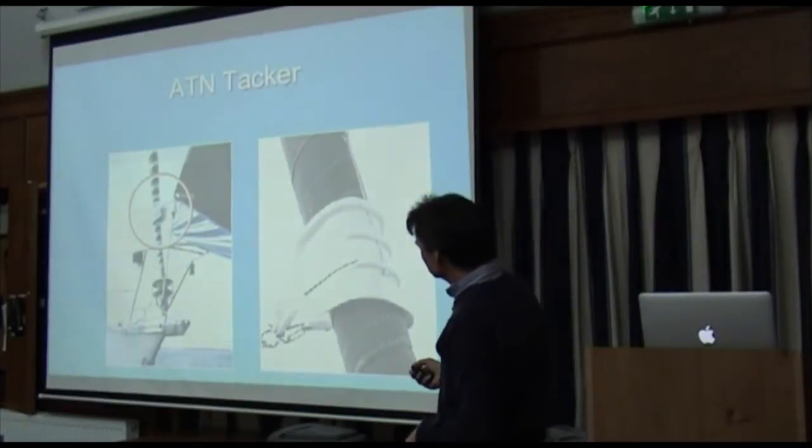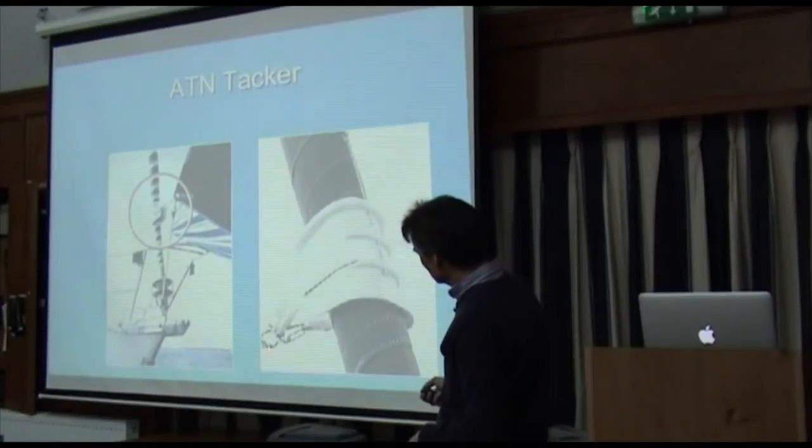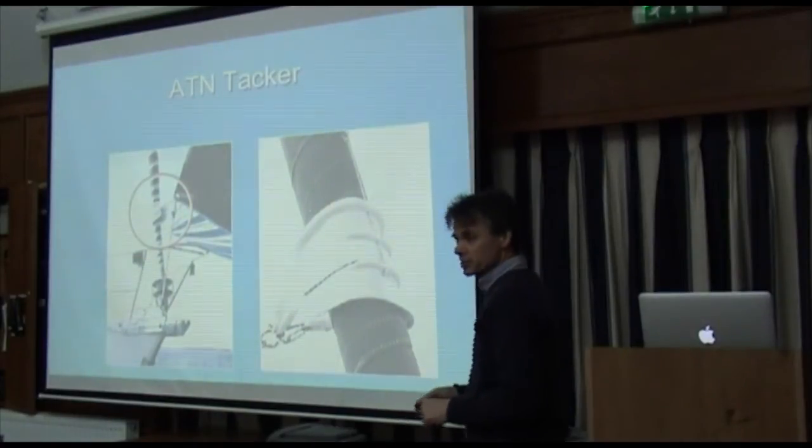The tacker is this system here, just a small piece of black, white polypropylene that is moulded with webbing around it and a snap shackle to hold it in place. So it just tips onto the roller, and onto that part there you put the tack of the cruising sheet. The company ATN here claim that you can use this on spinnakers as well.